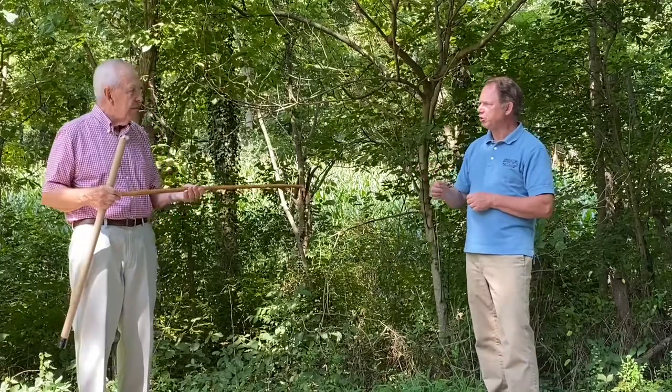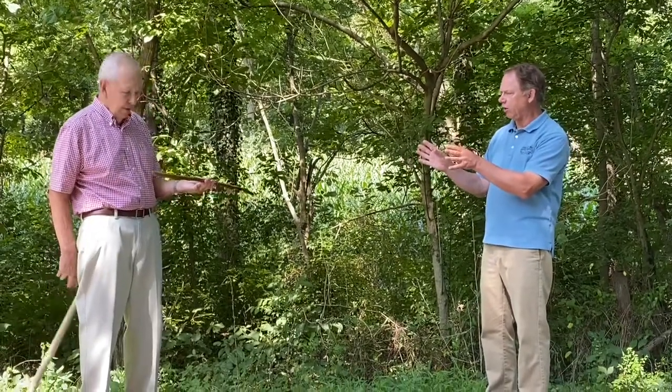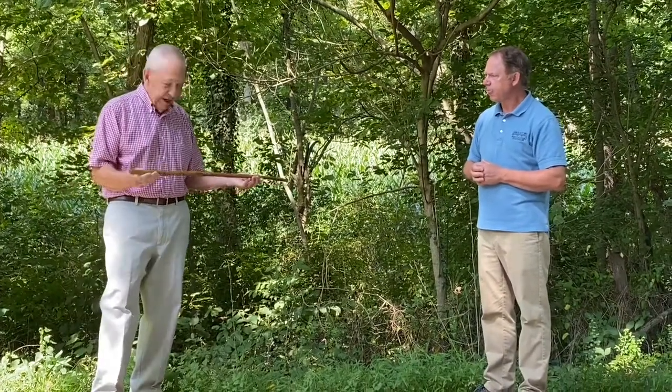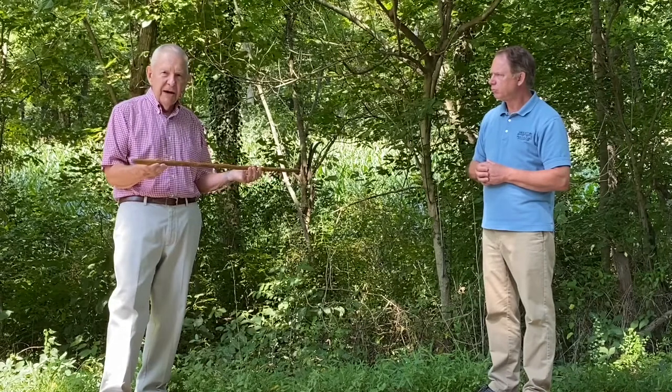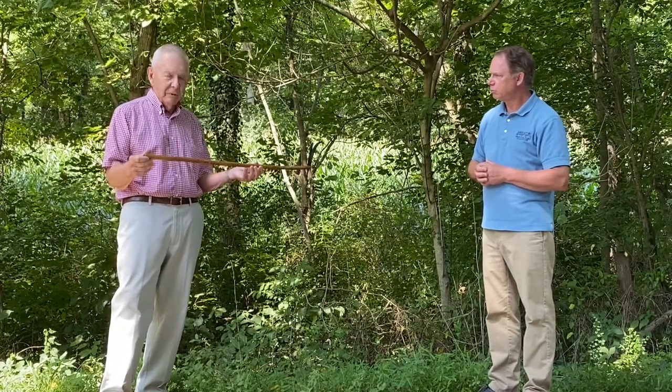Well, let me ask you a question. How did he get this? What's that cane made out of, and where did it come from? This cane is made of cedar. It came from a sapling from the Antietam battlefield. All of Henry's canes came off the battlefield. They were small, like saplings.